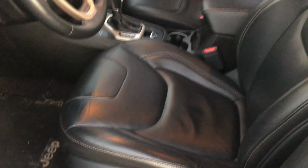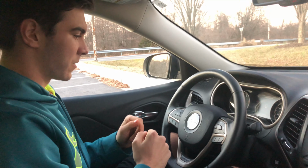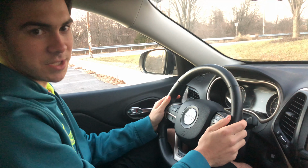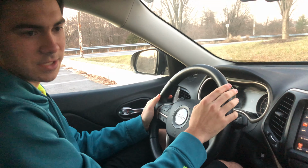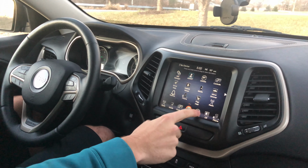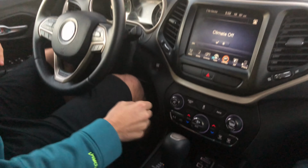So the interior of the Cherokee Limited is quite well appointed. We'll start here with the driver's area. You have your typical FCA switchgear. You have your heated leather steering wheel, which is quite nice. Your gauge cluster, which we'll go into more detail soon. You have your last generation FCA control panel and your infotainment, all your good usual stuff. You know how those work.